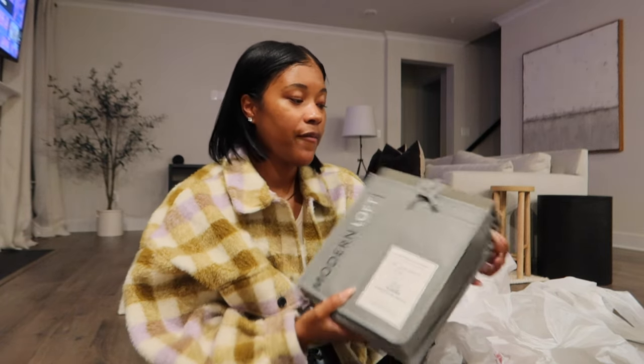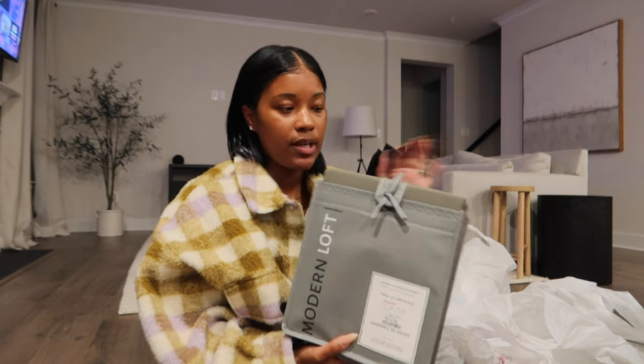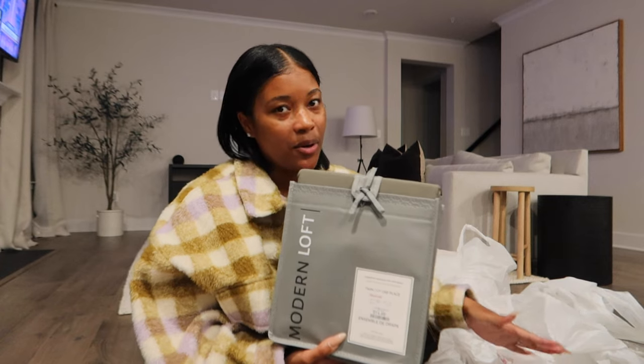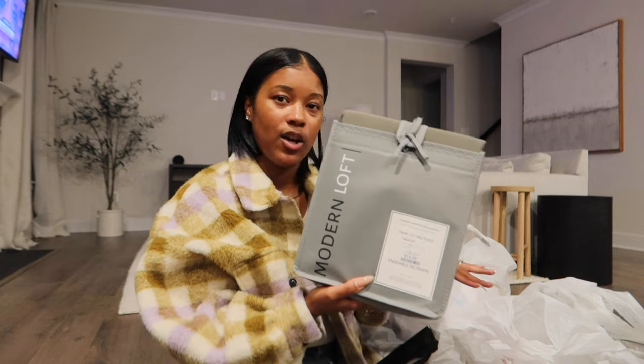I also picked up some sheets for Parker's room. These match his comforter set. I did not find these when I originally found his green comforter set, so I was happy to find this, and I had to get it because I'm about to finish up Parker's room, like you guys know. So this came at the perfect time. I definitely had to get this, and this was at Home Goods as well.